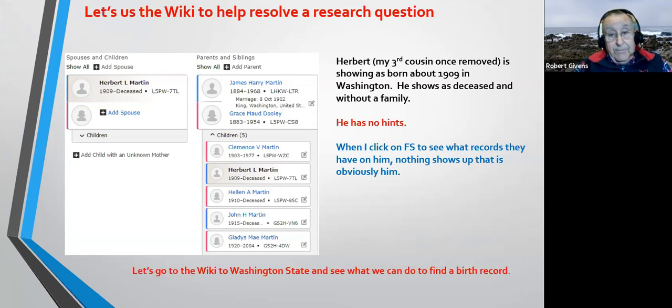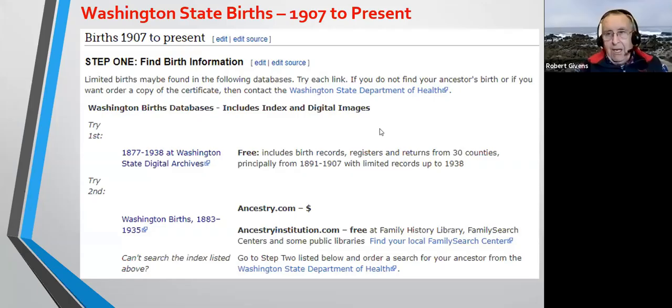So I said, okay, it's time to go to the wiki. I'll have to go to the state of Washington, and let's see if we can find a birth record. I'll start with birth. I'm hoping that the information is accurate, that he was born in Washington around 1909. So this is what they tell me about it. It says there are limited births found in the following databases. That doesn't sound good. If you don't find your ancestor's birth, or if you want a copy of the certificate, contact the state. Okay, that's nice.